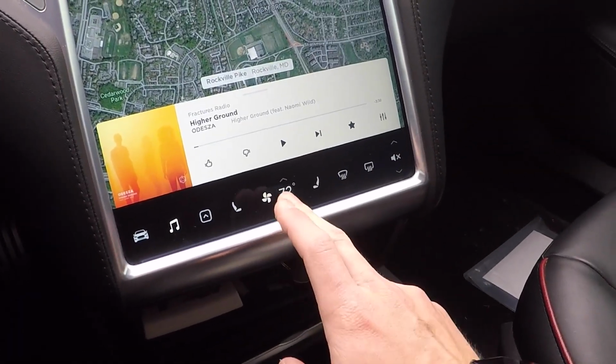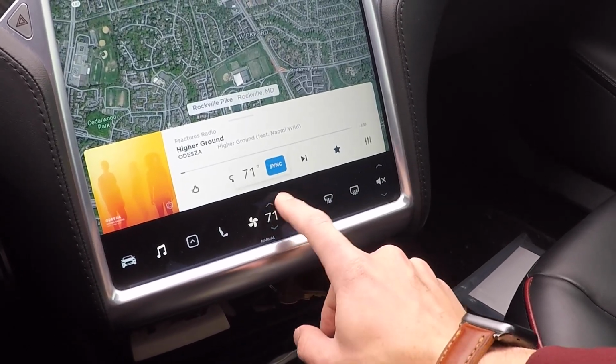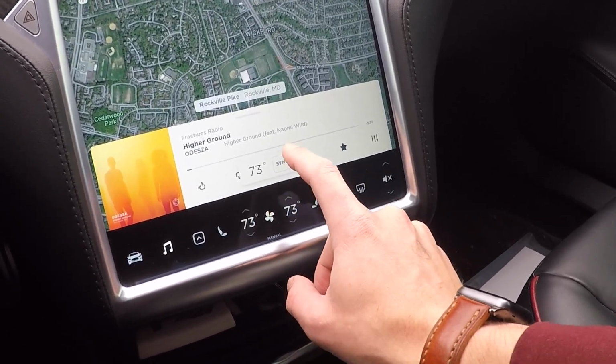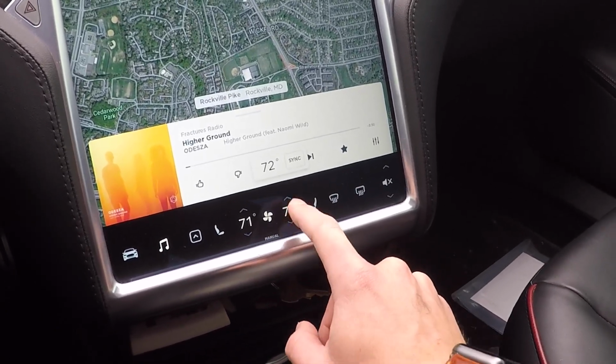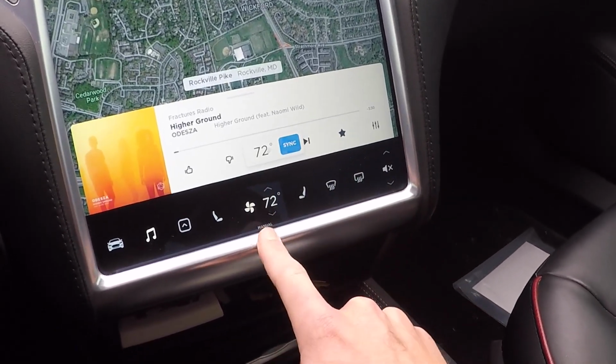Next thing, the AC controls. So you can change the temperature here, sync it or unsync it. So now you have two controls, one for the driver, one for the passenger. If you resync it, it goes back to one.